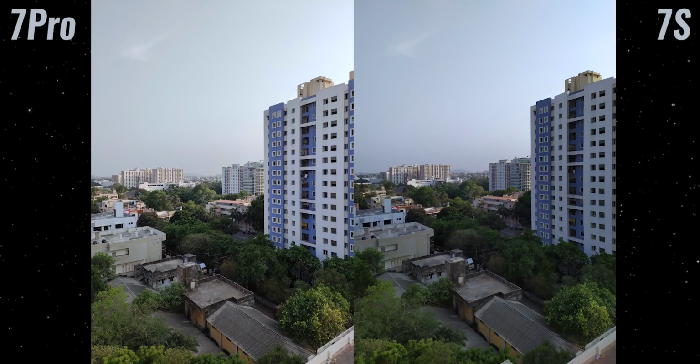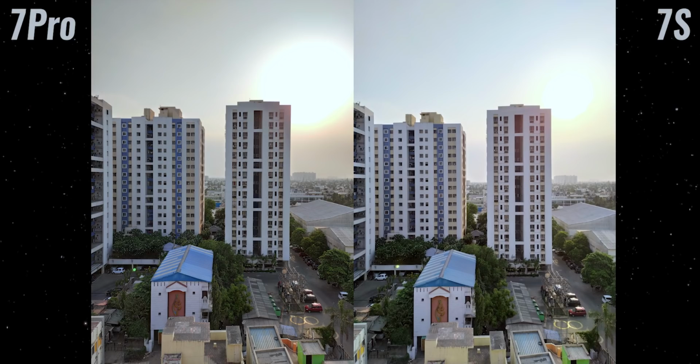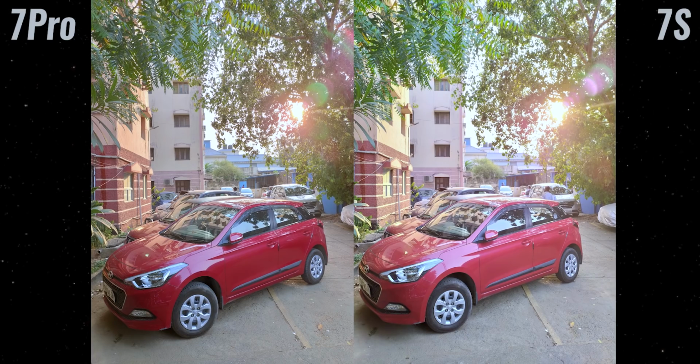When the lighting is good, both cameras perform really well. Great colors, good contrast. But if you look closely, the Note 7 Pro's images are actually sharper. Here, even the texture of the road is kind of visible on the Note 7 Pro's image. But everything else is a hit or a miss. Like here, the dynamic range is actually better on the image shot on the Note 7S. You can see more of the sun, and here the colors are a little bit more vibrant. But in this instance, the Note 7 Pro's images have better colors.